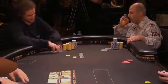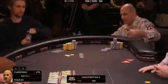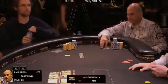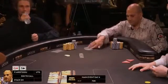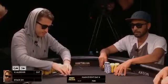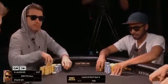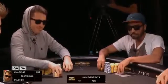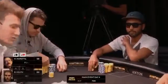Action is in seat 6. All right, Aristidou will be first to act here. Blinds still 15,000 and 30,000. Seat 6 folds. All these players are guaranteed at least $80,000, bought in for $10,000 four days ago. $1.6 million up for grabs for first. Seat 2 folds and seat 3 folds.